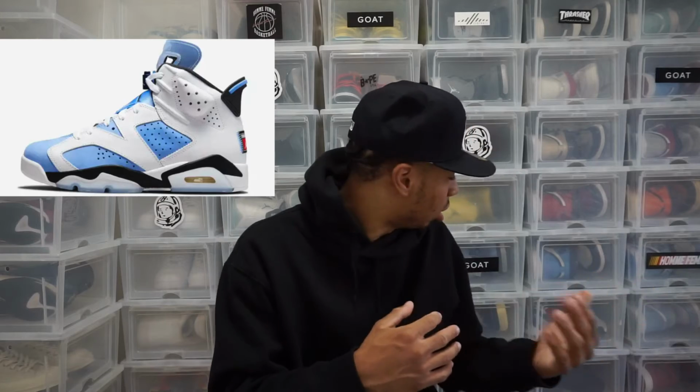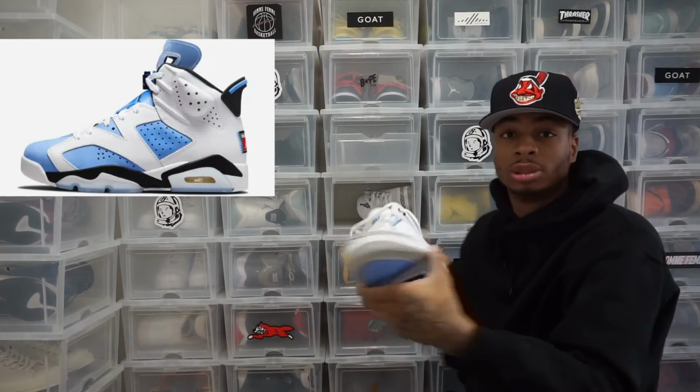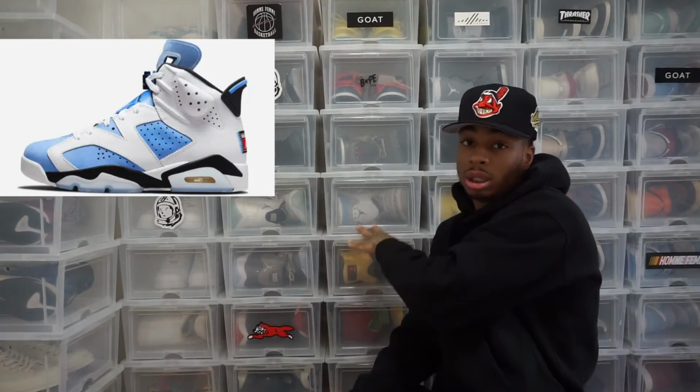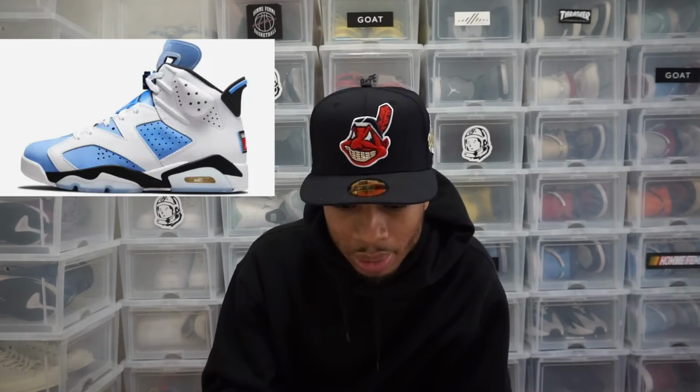We got the ones, we got the threes over here. Let's take a quick look at them because I'd love to see them. Right, we got the threes. We want to keep the UNC colorways going, so we got to add these to the collection. We have to. But that's just not the only reason why we like them, man.